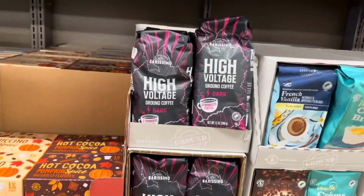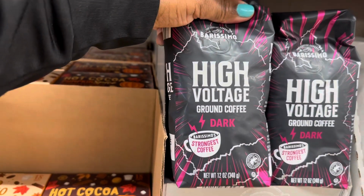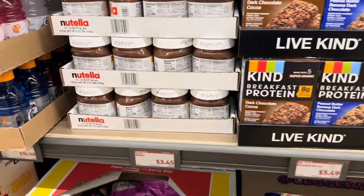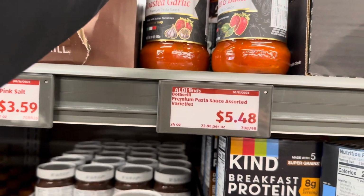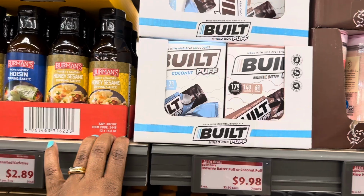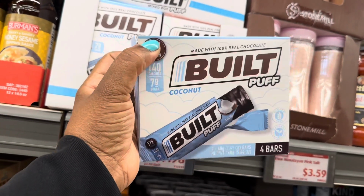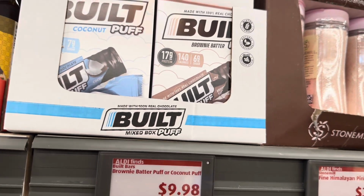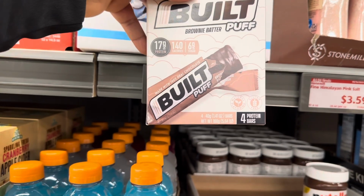Pretty colors. High Voltage ground coffee in dark is $4.99. Strongest coffee. Oh my goodness. Whoa. They have Nutella for $3.45. They have this premium pasta sauce assorted varieties for $5.48. Built bars, brownie batter puff or coconut puff, they are $9.98. Okay. 140 calories and 7 grams of sugar. That's on the coconut, and on the brownie batter is 17 grams of protein, 140 calories, and 6 grams of sugar.